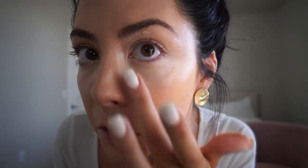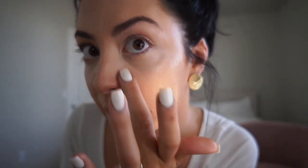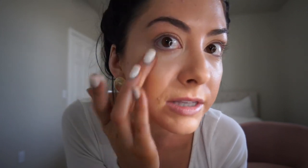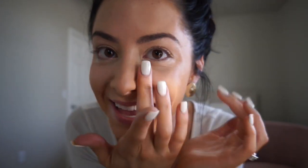So you can see, literally, it just erases those eye bags. Kind of crazy. It's definitely not super lightweight. It's a little heavier, but it does such a good job at taking away those eye bags. Some eye creams say they do, but this one is not playing. Side note, I think I am gonna keep this color. I'm kind of digging it. It looks a lot better. I think I might have just put too much on the other day.